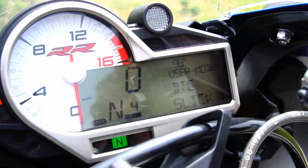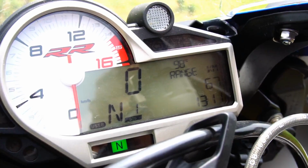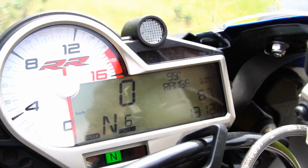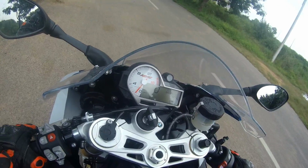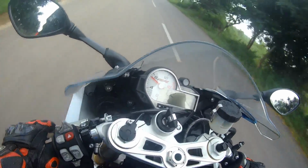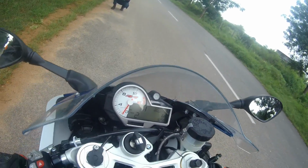We get 7 levels of traction control. How this actually works is when rear wheel spin is detected via the ABS sensors and the angular rate sensor, the DTC adjusts the engine control system accordingly to offer the best possible traction. The DTC is individually adjusted for each of the different riding modes to enhance riding safety. Apart from this, we also obviously do have the BMW Motorrad Race ABS as standard, which can be switched off.